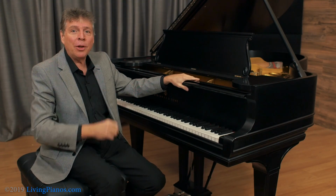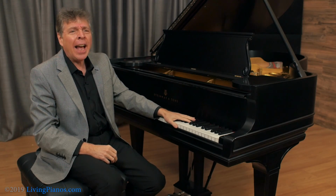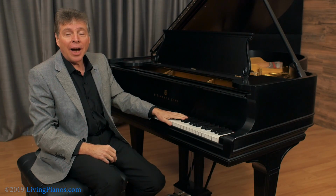If you're looking for an original Steinway that looks gorgeous, plays beautifully, and has such a rich sound, this is really, as I said, one of a kind.